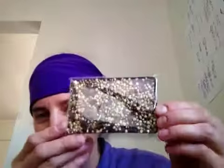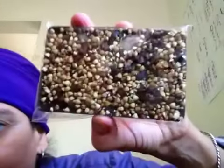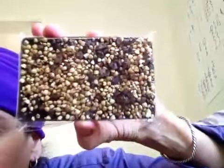So here is the inside, or I should say the underside of the chocolate. And you could see all the grains. You could see the buckwheat and the cacao nibs and the quinoa as well. You can see that there. And there you go. Now you can get a nice, good view. And then on this side, it's beautiful.